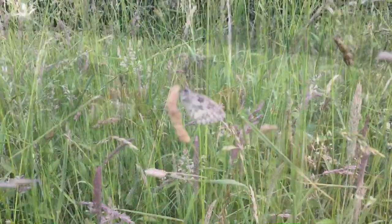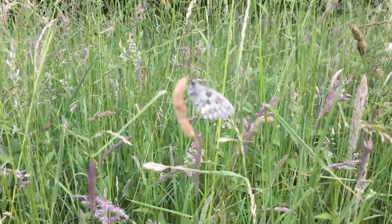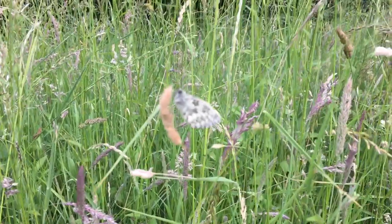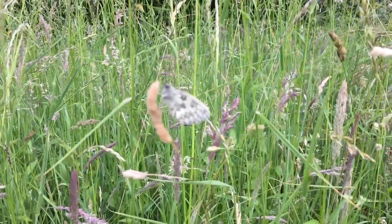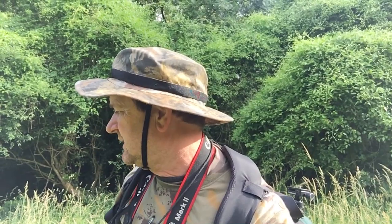Hey guys, marbled white. That was good. Just got some more marbled whites at rest. Absolutely lovely. And a little brown argus as well. So it just shows they are about. It's just finding them. See you in a bit.